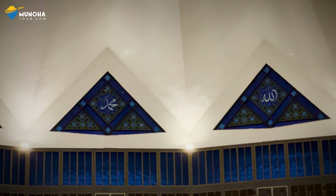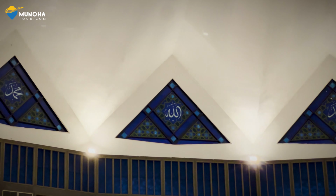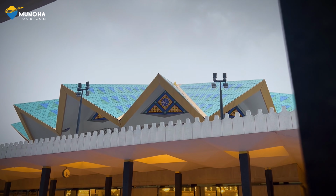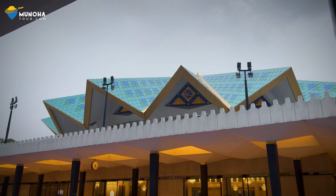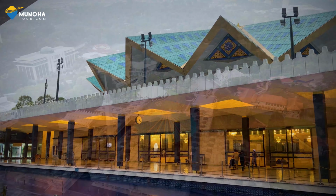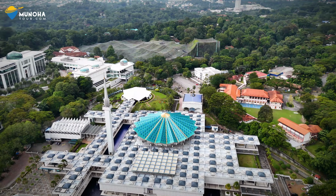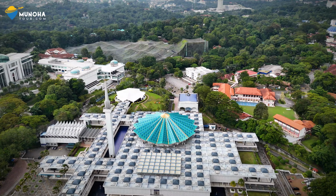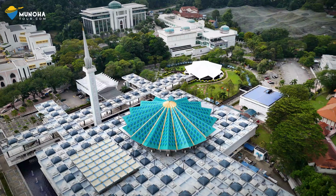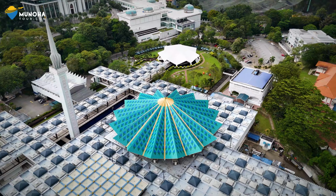The mosque's interior is adorned with beautiful Islamic calligraphy and intricate artwork, all designed to inspire worshippers and visitors alike. The minaret of Masjid Negara is a beacon of faith, standing tall at 73 meters. It symbolizes the light of Islam that shines across the nation, guiding people toward righteousness.